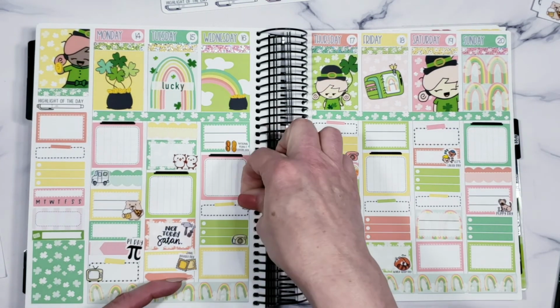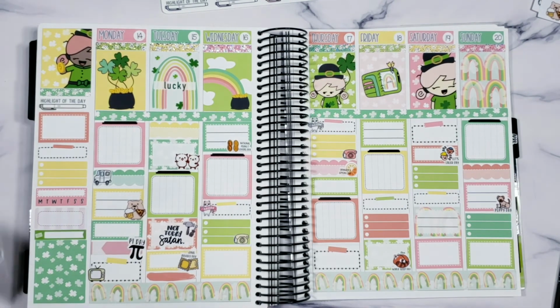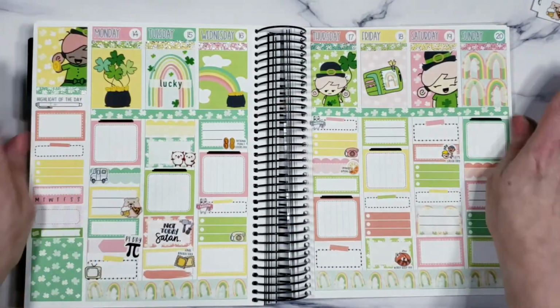Anyway, I'm going to put down my I Adulted on my work days because I worked Wednesday and Thursday. Of course, I worked on St. Patrick's Day, but it wasn't a big deal. Not like we do anything anyway. And that's it. So there it is, all ready to go.